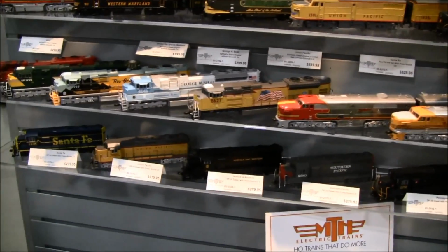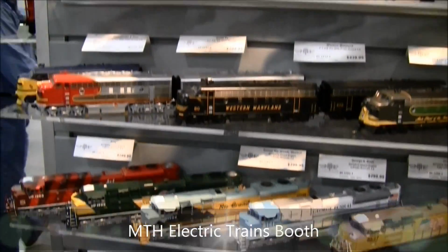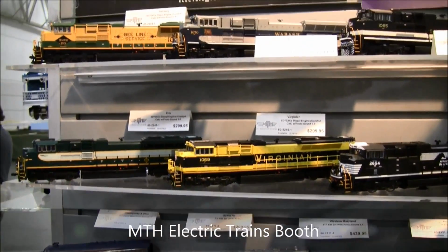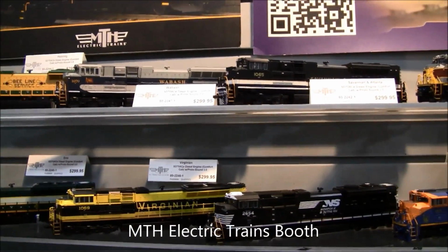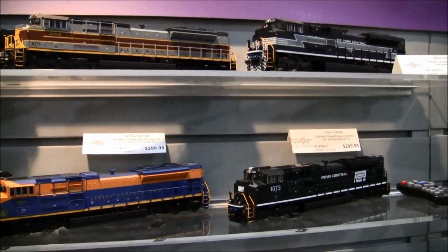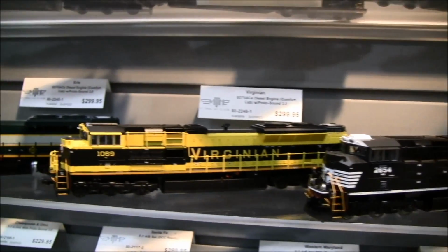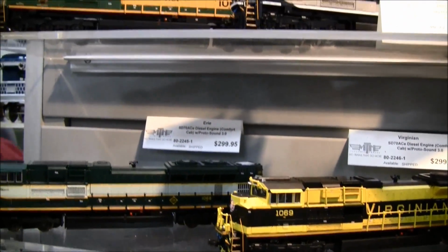I only reviewed one MTH ES44AC in the new Norfolk Southern Heritage schemes, but here you guys have most, I think all of them shown here. And the MSRP on these is $299.95.